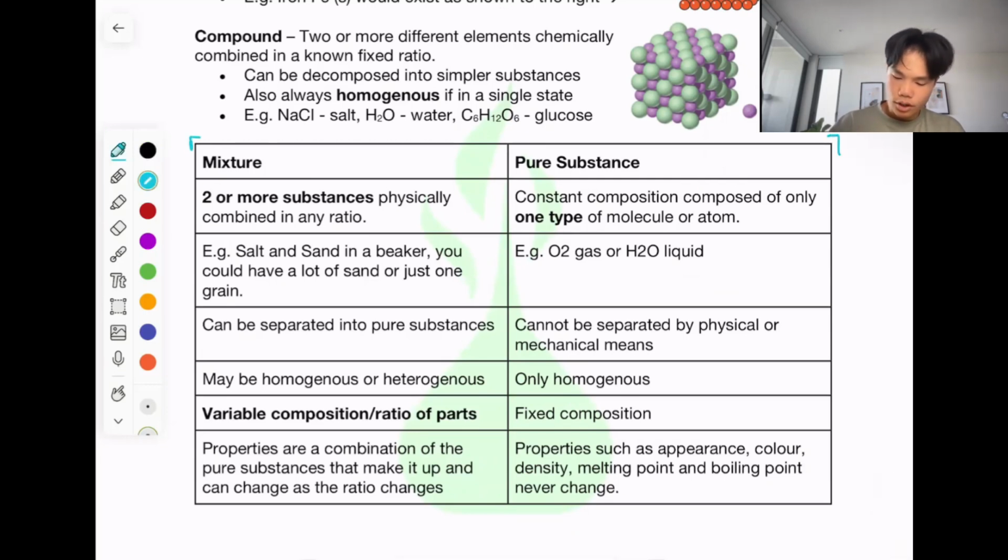So to compare the terms mixture versus pure substance, one more time. A mixture is where you have two or more substances. A pure substance is where you have one type of substance, either a molecule or an atom. Example of a mixture would be salt and sand. Example of a pure substance would be oxygen gas in a gas tank, for example. You can separate mixtures into multiple different pure substances, but you cannot separate a pure substance into more pure substances. You just have that pure substance.